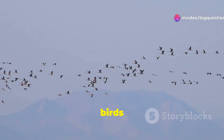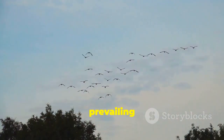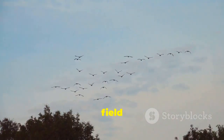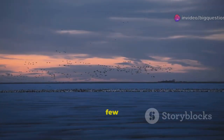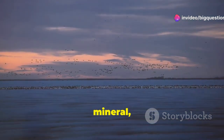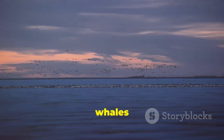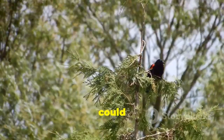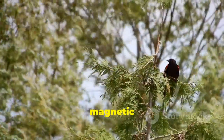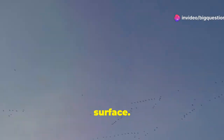How do migrating birds navigate? Genes are all well and good to get them started, but how do birds navigate once they get up in the air? The prevailing theory is that the Earth's magnetic field plays a large part. Over the last few years, scientists have discovered tiny bits of magnetite, which is a magnetic mineral, in the brains of several animal species, including birds, bats, whales, and dolphins. The magnetite could enable the animals to use the Earth's magnetic fields as a migration guide, but honestly, the research is just scratching the surface.